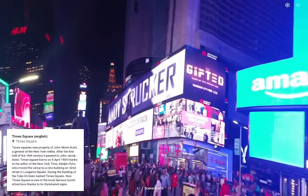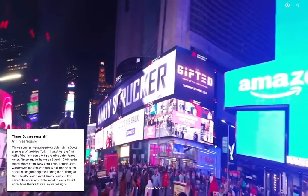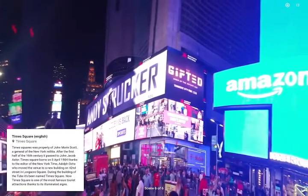During the building of the tube, it was named Times Square. Now Times Square is one of the most famous tourist attractions thanks to its illuminated signs.